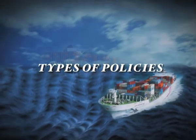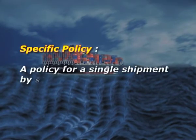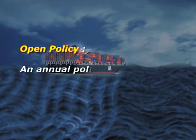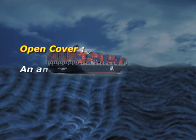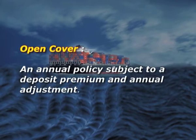Types of policies. Specific policy: it is a policy for single shipment by sea or air, rail or post. Open policy is an annual policy subject to monthly declaration. Open cover, an annual policy subject to a deposit premium and annual adjustment.